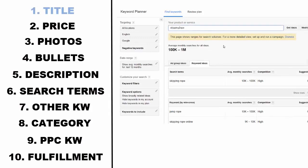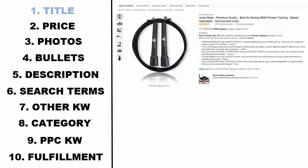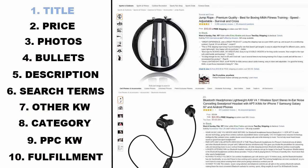When it's a draw like this, lead with the keyword that describes your product more accurately. In this case, this is a sporty rope. It's more jump and less skip, and I agree with their decision. Same story with this one, Bluetooth headphones.